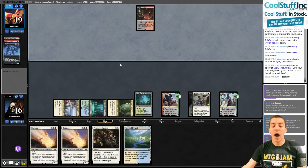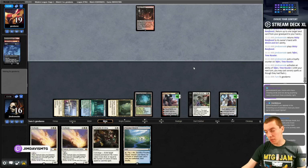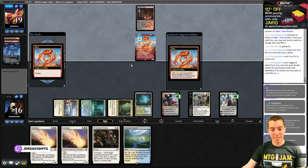Yeah, I think on average you should just ignore the Leyline for the most part, but turning Binding into three lands is pretty reasonable. So, here's a Fury. Sure. I guess if they have a scam here, we'll probably need to Solitude.